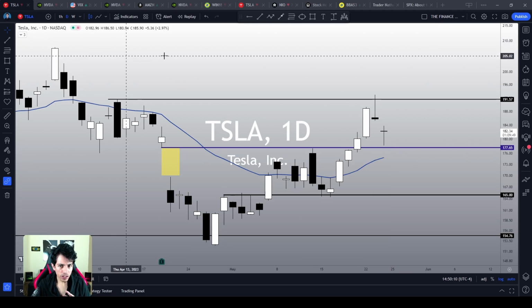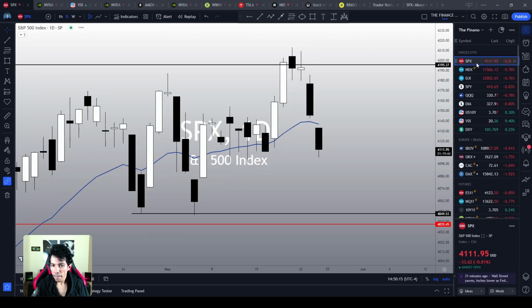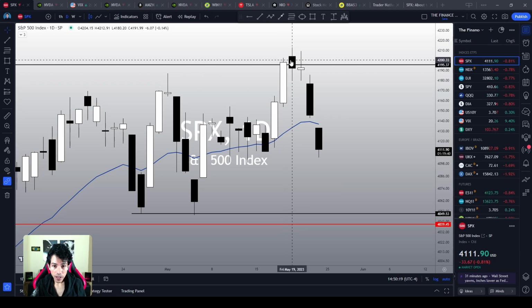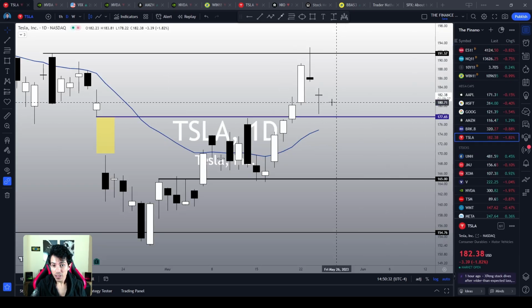Alright, now if we take a look at the broad market, we see some weird signals because unlike Tesla, the S&P is correcting, but it is not stabilizing at all. It is just crashing. We see nothing but a massive bearish candlestick pattern today, losing the 21 EMA. Tesla is still above the 21 EMA.